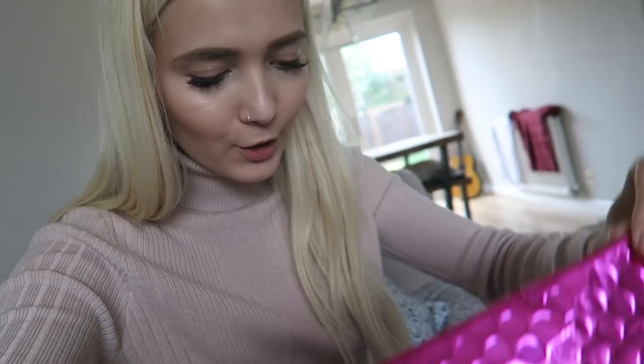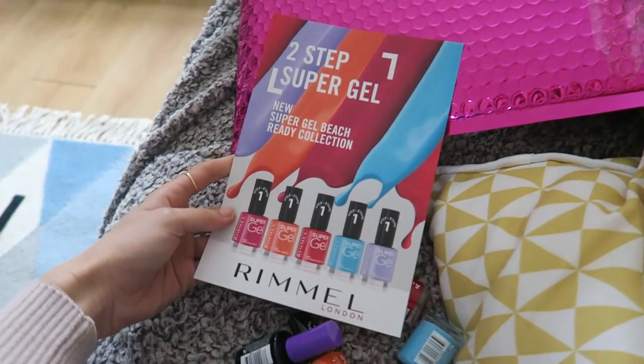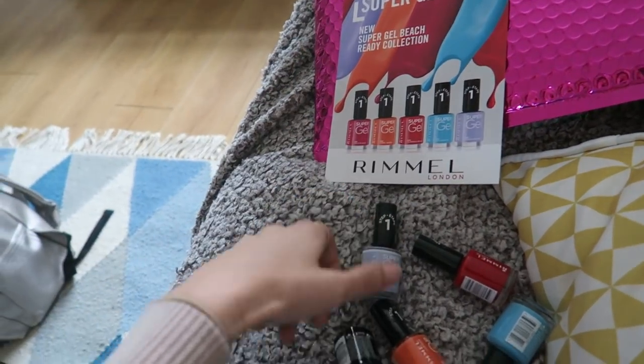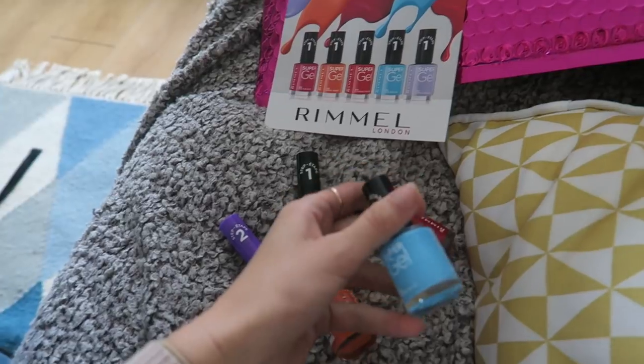So we have just gotten back home and I have actually received a parcel, so let's see what it is. I have a feeling it's some nail polishes because it's kind of rattling about a little bit. These are always so hard to open. So inside, let's have a little look. Wow, see, I'm so good. I knew it was nail polishes. These are the new Rimmel Super Gel nail polishes. These look pretty neat. Oh, I'm gonna love this color.